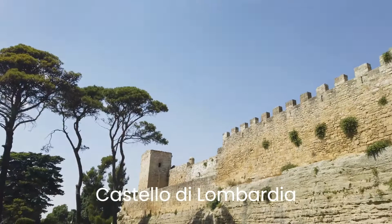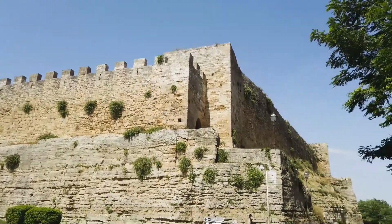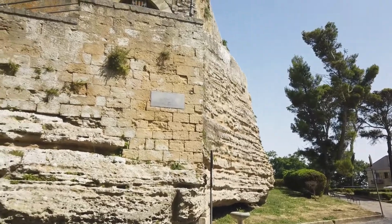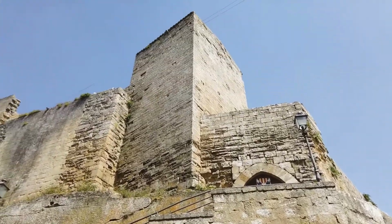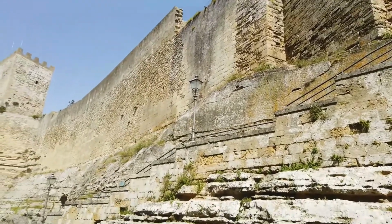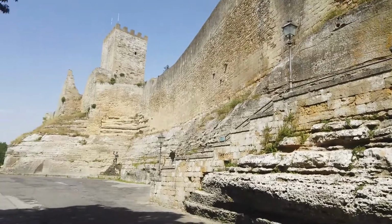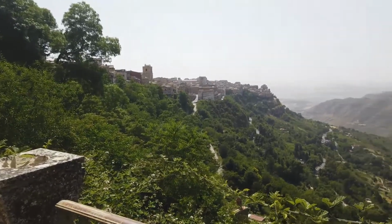Castello di Lombardia. Now we are up to 970 meters above sea level, and it's 26,000 square meters of medieval castle, and was one of the largest in Italy at that time, and it got its name as it was a secure place for Lombardy soldiers defending this area called Lombardy.